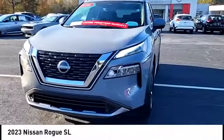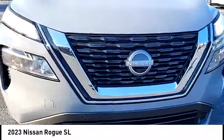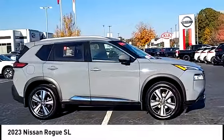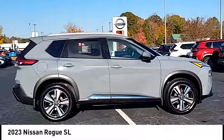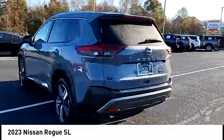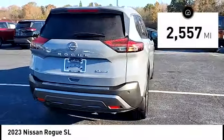We are pleased to show you the 2023 Rogue. The stylish Rogue gets 27 miles per gallon and still boasts nearly 58 cubic feet of cargo space. With a 5-star side impact safety rating and confident handling, the Rogue is more than you expect and everything you deserve. This vehicle has less than 3,000 miles.